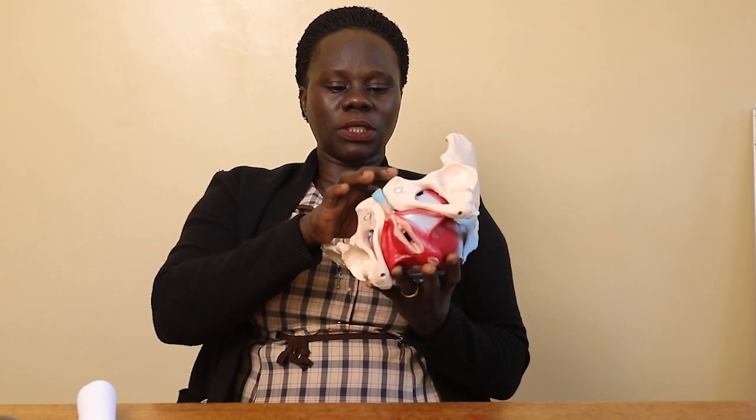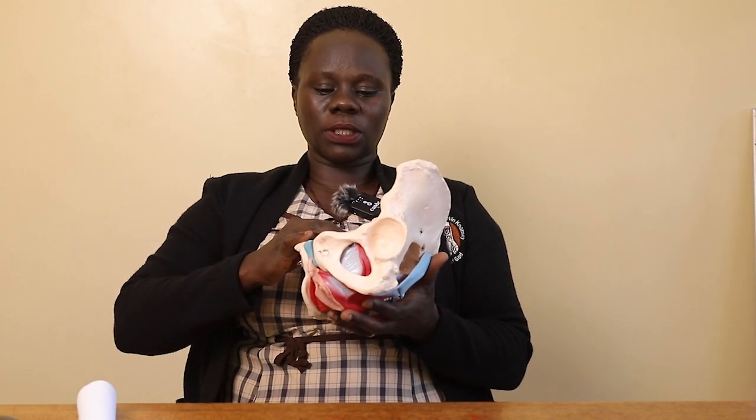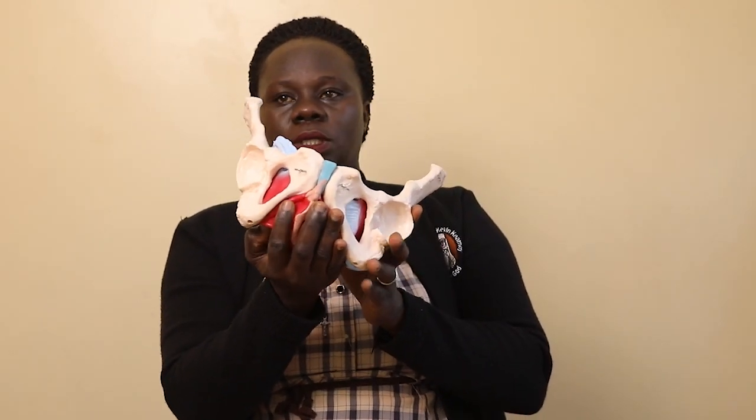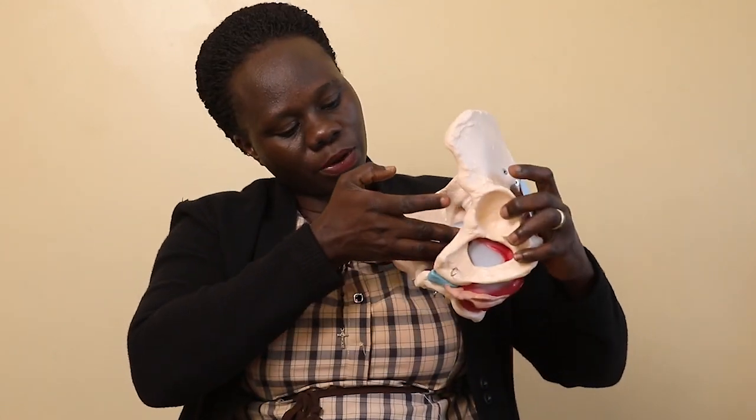Let's now look at the pelvic floor muscles, which are the structures of the perineal body. The pelvic floor muscles are actually a muscular diaphragm filling the cavity and lying at the base of the pelvis. The perineal body is made up of pelvic floor muscles. Now, when you look at this pelvis, it has muscles here. So it is that muscular diaphragm. We have the superficial ones this way, and on this side here, we have the deep pelvic floor muscles, if you are able to see them.